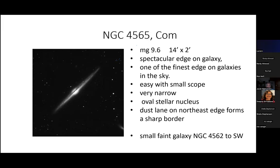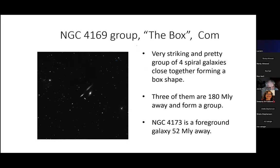And when I look at it, I can see what looks like a dust lane or a very sharp border to the upper left. It's very hard to see that bright part further away from that dust lane. So to me, I just see a really sharp border. And if you look carefully, there's a line of stars on the right side, four stars, and they point to faint galaxy NGC 4562. That's also visible in a 14-inch scope, and it might be visible in an 8-inch scope.